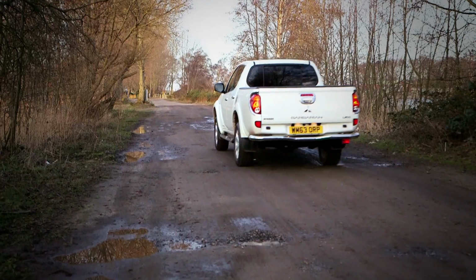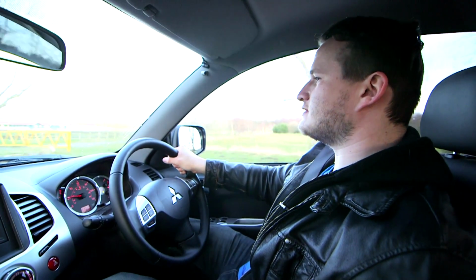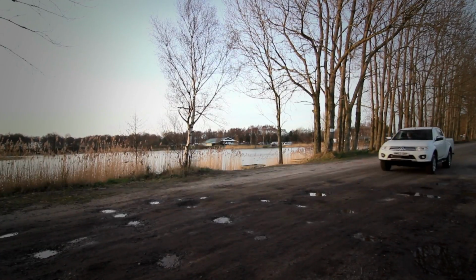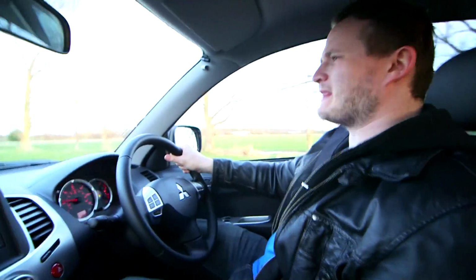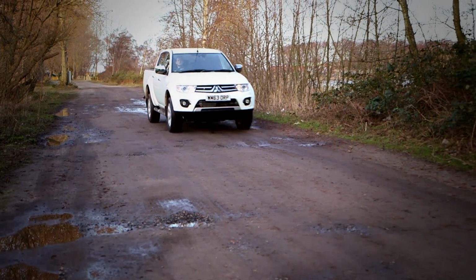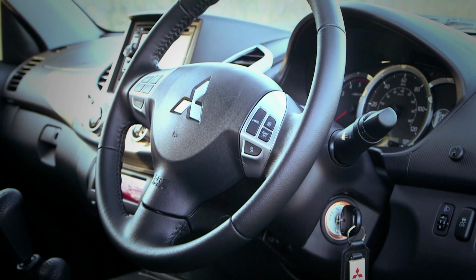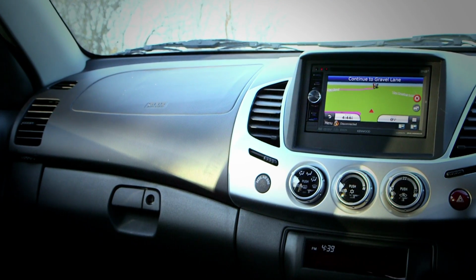Yeah, it feels nice to drive. It's a little bit bumpy over the bumps. You kind of feel everything when you go over them. But yeah, it's pretty fast as well, considering the size of the car. Everything feels a little bit cheap. Steering wheel feels a bit cheap. The centre console has a bit of give in it. It feels a bit cheap.